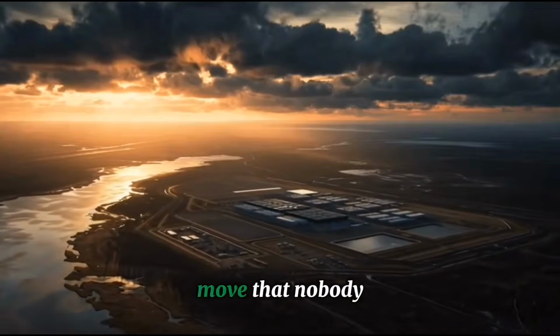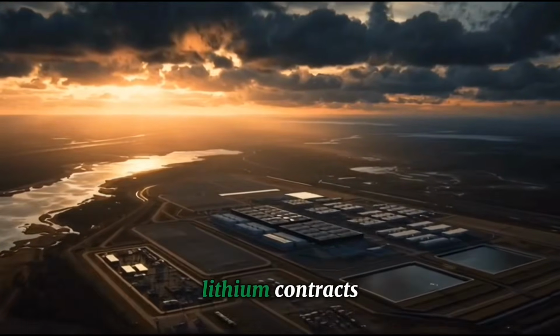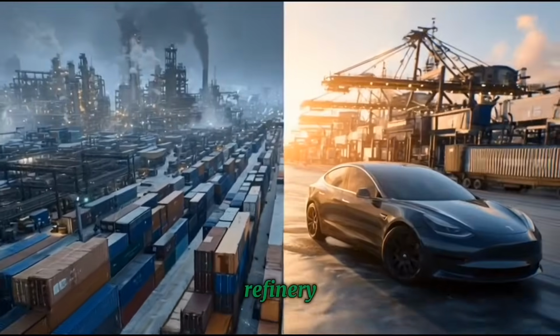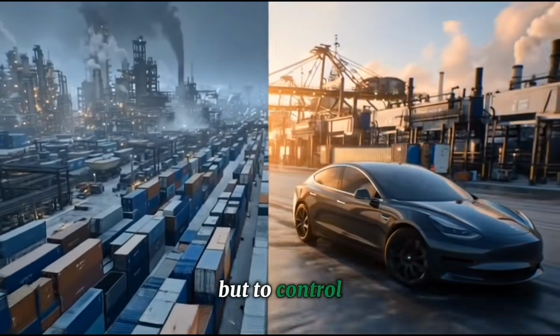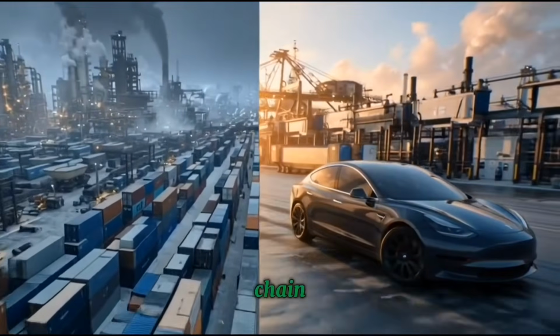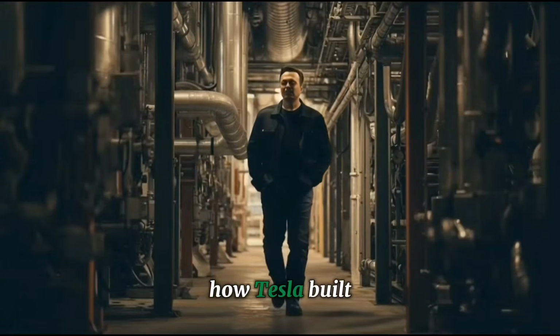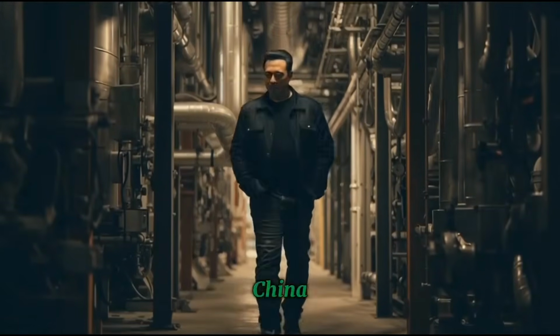Now here's the move that nobody saw coming. While everyone else is fighting over lithium contracts, Tesla just built their own lithium refinery. Not to buy lithium, not to refine it better, but to control the entire supply chain and produce zero toxic waste while doing it. How Tesla built a lithium monopoly while everyone else was buying from China.